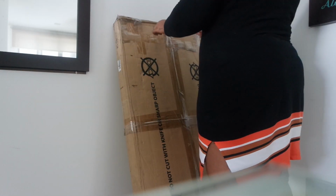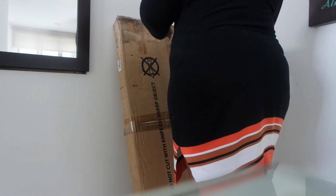And then I moved on to fixing the table, and that was pretty straightforward. The table was the easiest, I want to say, because it was just like a few units of shelving coming together. So the table was quite easy.